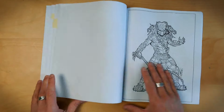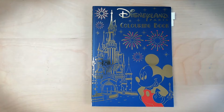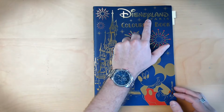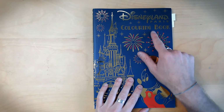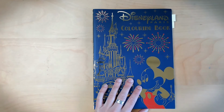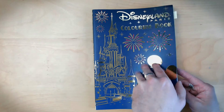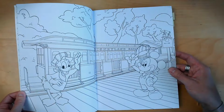So yeah, that's that. And to finish off with, I had to get another Disney book. The main reason I got this one is because I do already have a Disneyland colouring book, based on Disneyland California, but I don't have the Disneyland Paris colouring book, which, in my opinion, is the best Disneyland going, definitely. So yeah, I saw this. I didn't realise that they'd made this one, so it's just nice.